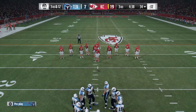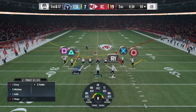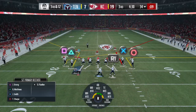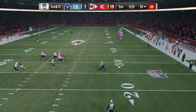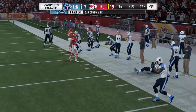The Titans on 3rd down. They've converted 4 times out of 6. Not bad. This is 3rd down and 12. From the shotgun, it's Gabbert. Eluding the pressure right. And he is out of bounds on the other side of midfield.